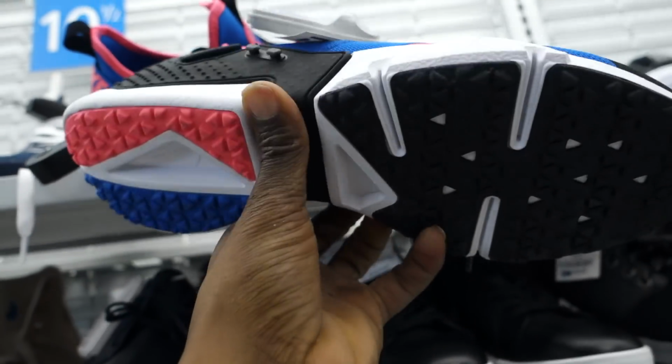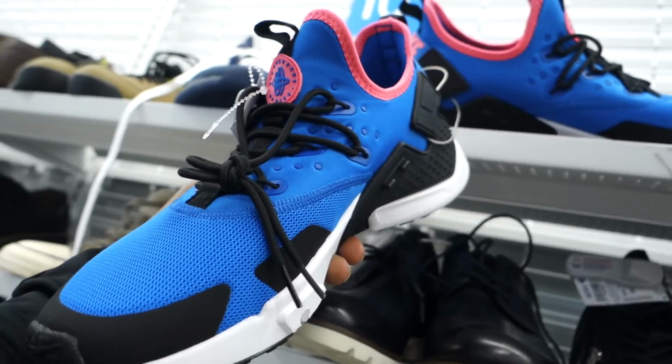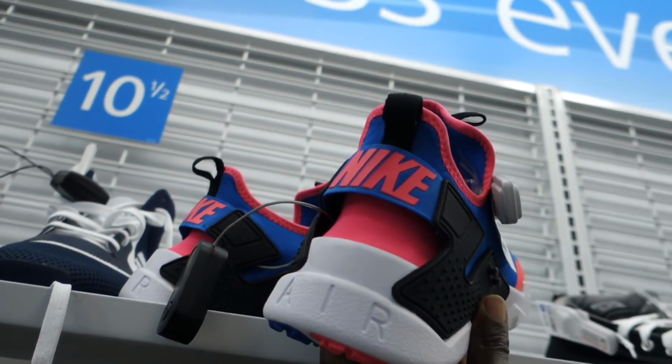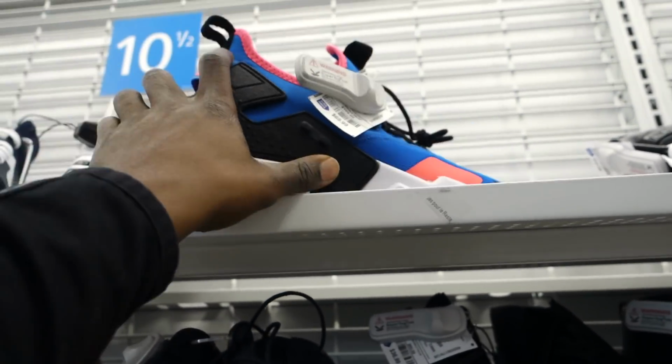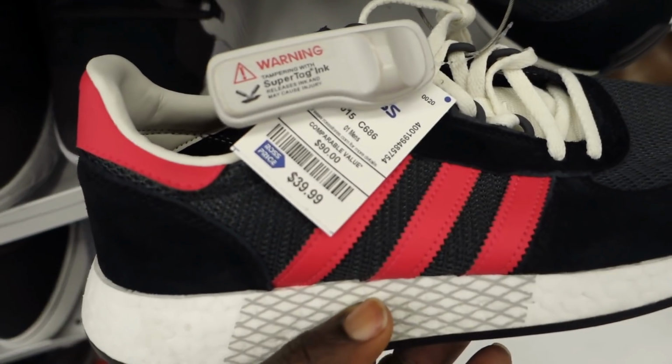Now here was a pair of Huaraches, and these, I believe, the Huarache Drifts, or maybe Huarache Edge. No resale value on these. They're just asking too much money on these. That's the bottom line. If you guys can find them for a cheaper price, definitely grab them up, but definitely not. Same thing with these shoes.